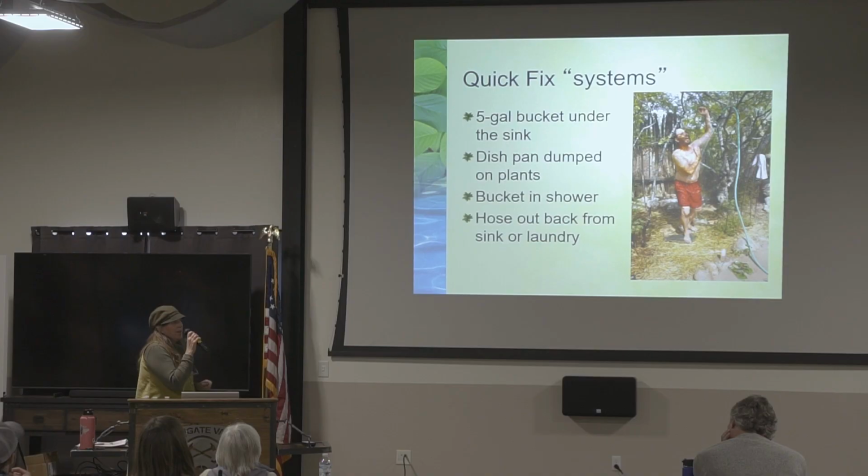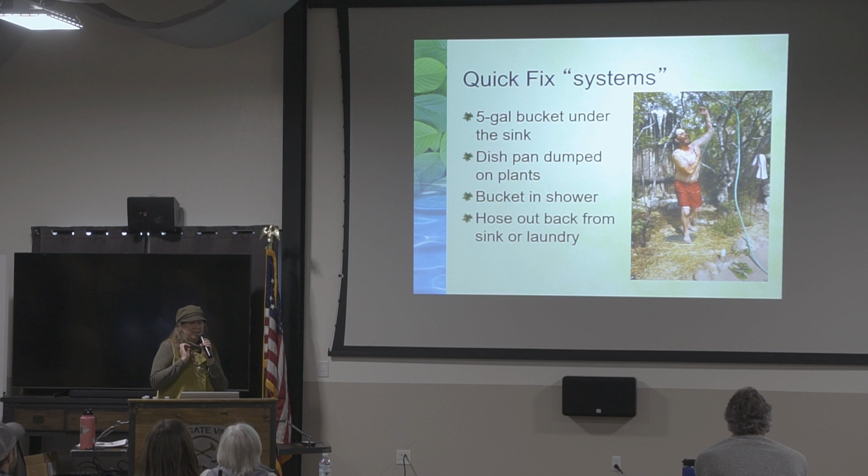So, quick fix systems. I've been to houses where they've taken out the P trap and just stuck a 5-gallon bucket under the sink. The problem with that is you have to remember to empty it in your garden, and you really want to do it every day or it becomes pretty stinky. Using a dish pan and just dumping water on plants, which Cora talked about, and the bucket in the shower. Or why not put up an outdoor shower in an area that's going to water the plants right around it? It's pretty simple, and since these are not plumbed systems, you don't need to get a permit for them.